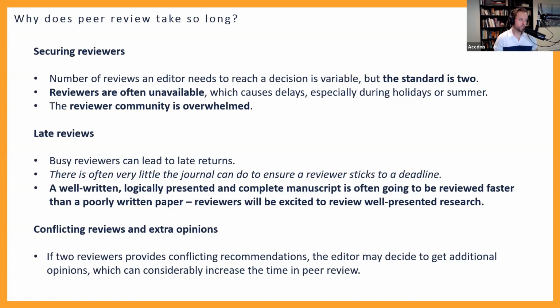The major thing is securing reviewers. So the number of reviews an editor needs to reach a decision is variable. A lot of times it's journal policy, but the standard is two. Most journals that adhere to COPE guidelines and are a COPE member, which should be a standard for you to be publishing in that journal, they don't allow a single reviewer. So you're looking at least two.